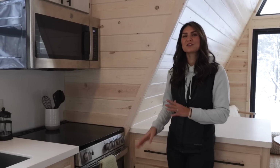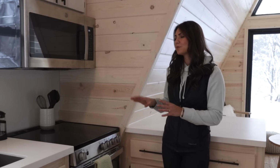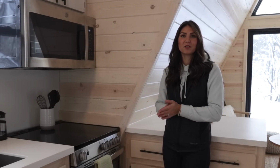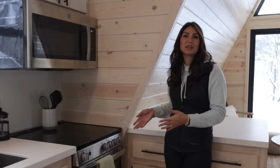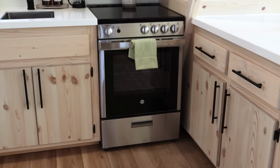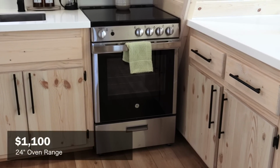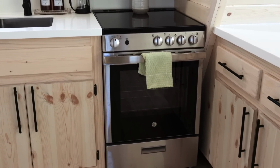Because we went at a smaller scale for this cabin to have a little bit more counter space, the appliances cost a little bit more because they're not the typical average size that are manufactured in bulk. For example, this oven range is a 24-inch range instead of 30-inch, so this ended up costing us $1,100, which is almost double the amount of a typical range.